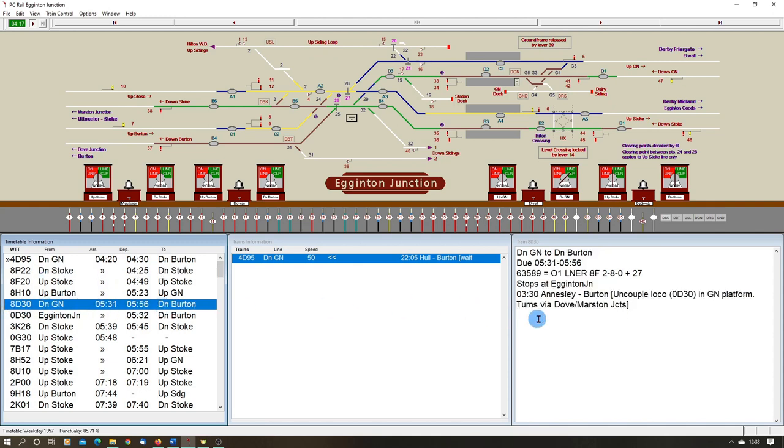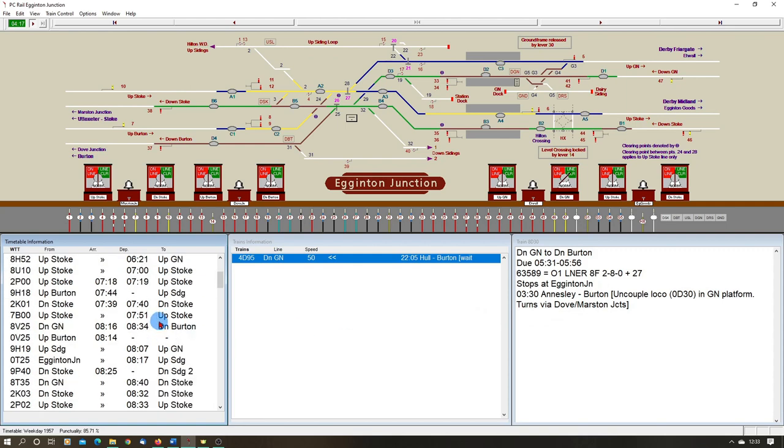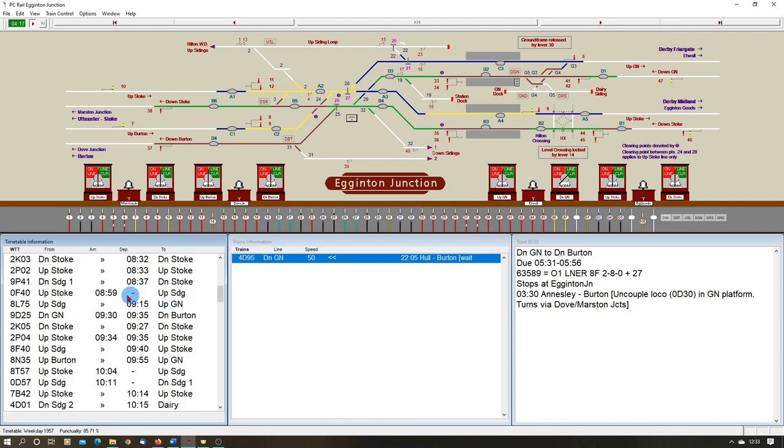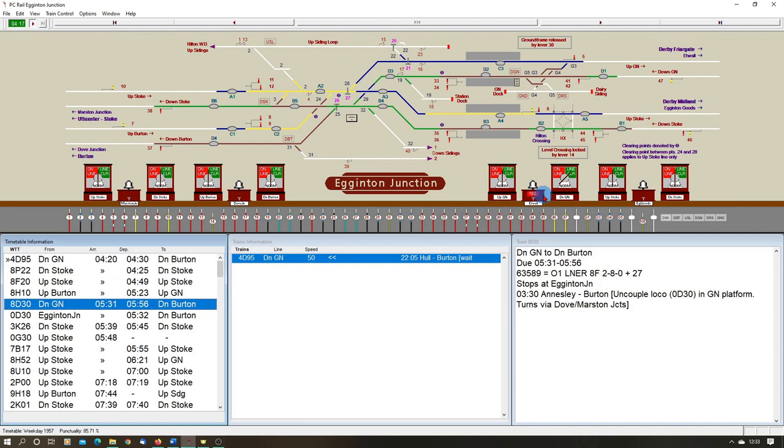D3O, this is one of these uncoupling locos running round. I say, if you look through the timetable, you've got quite a few trains going in and out the sidings. And then they say later on in the day, the passenger trains start running. Right, engine section from Etwell. Can acknowledge that. It's already braking for the distant.